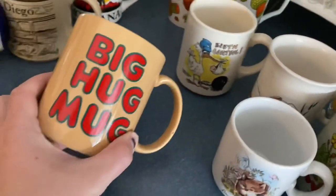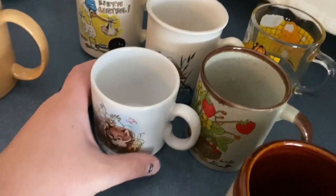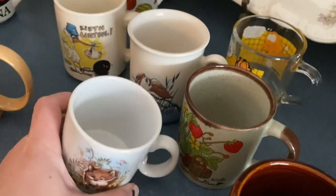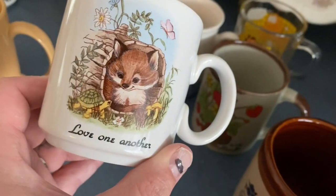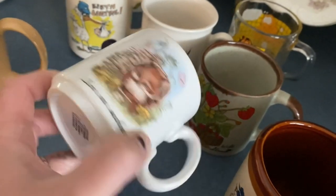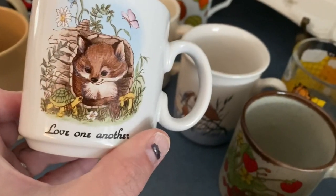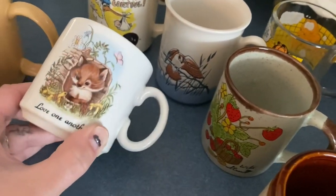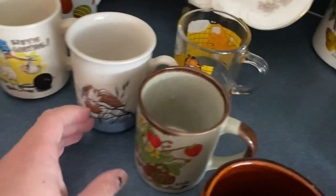I already have one big hug mug, so I don't need to keep both. So I'm gonna sell one of them. This guy, if it was not a tiny like child's mug, I would keep it. It says love one another, and it's a little fox and a turtle, and I love it so much, and it's made in England, so it's a really special little piece. It's just too small to do anything with, so like I guess you could drink an espresso out of it, but it's kind of useless. So I am doing a catch and release on that guy.